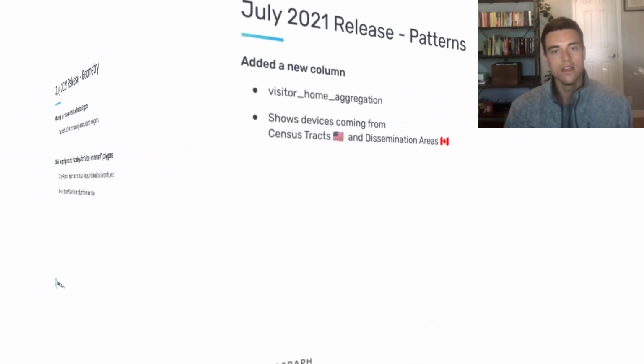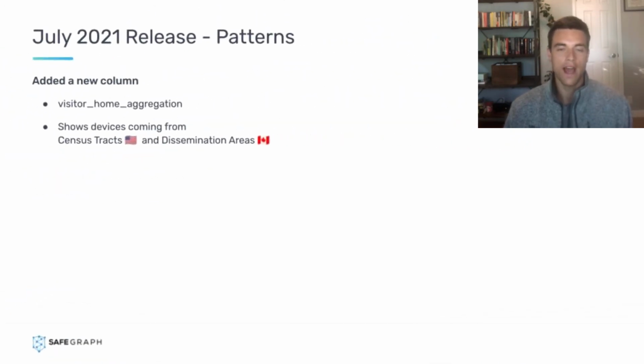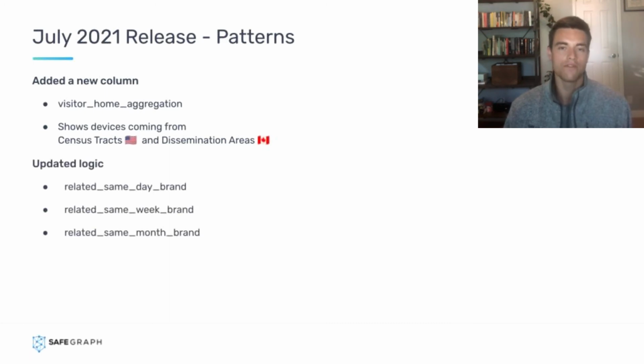In the patterns world, we added a new column called Visitor Home Aggregation, which shows you the devices coming from a larger standard geography than just a traditional census block group. So these are census tracts in the US and dissemination areas in Canada, and we also modified the logic for our related same day and related same week and same month brands so that it's much more straightforward and easier to derive value from.